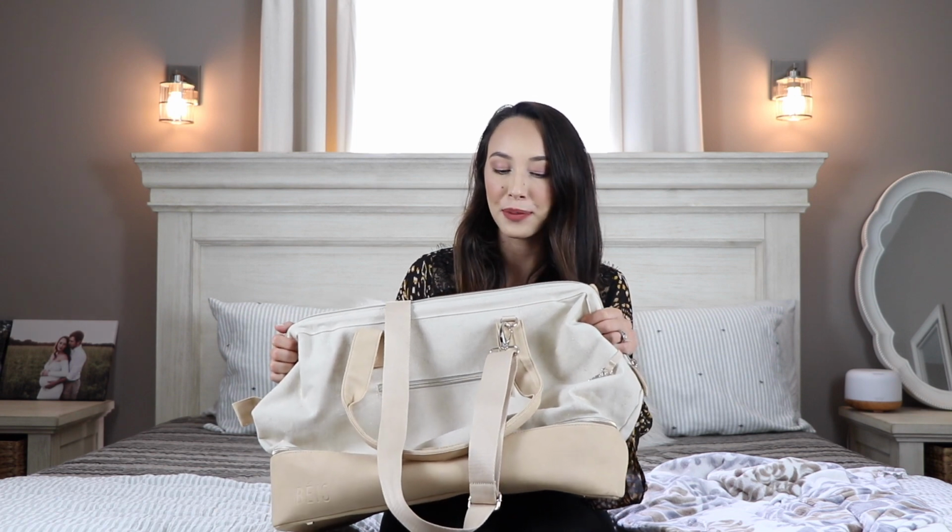This is the Beis Weekender bag. If you're unfamiliar with the brand, it is a brand that Shay Mitchell, the actress on Pretty Little Liars, founded, and she creates a lot of travel items. The reason why I purchased this bag was not because of me being a huge fan or anything. I actually was just suckered into an Instagram ad because I knew that I wanted a new weekender bag.